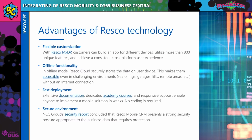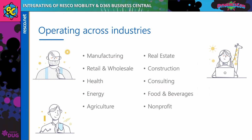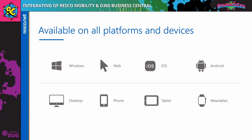Security is super important for us. We passed the NCC Group data protection check. We operate across all industries, from manufacturing to NGOs. We gather feedback from all of them and improve our product on a daily basis. Our products are available on all platforms and devices: Windows, Apple, Android, web, from PC to smartwatches, everywhere you can run Resco products.